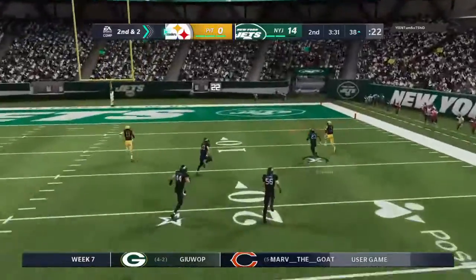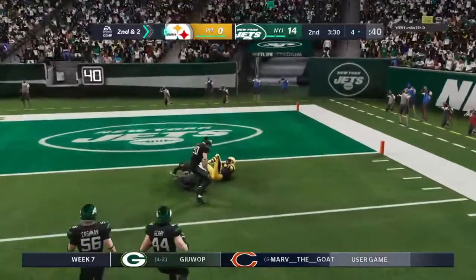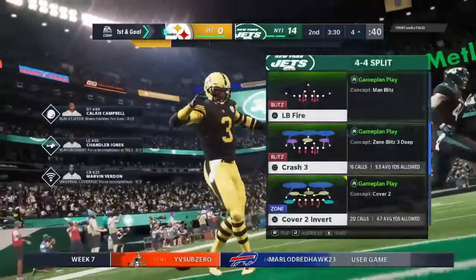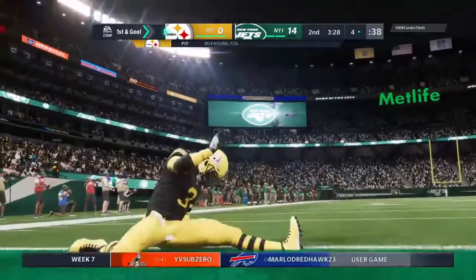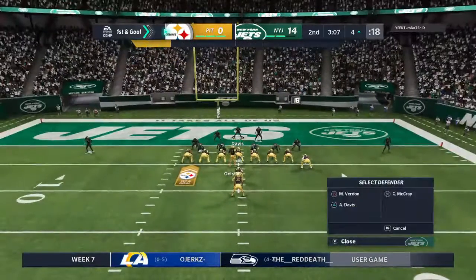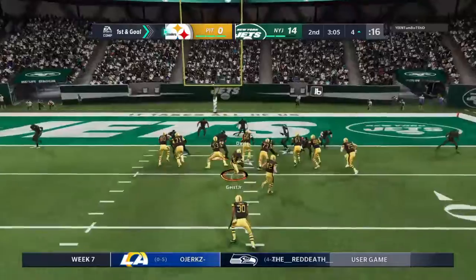Going top shelf for Smith-Schuster. And this is taken in at the 5. And they do get him down, but not before he's able to slip it inside the 5-yard line. And goal. Looks like a jumbo set with 3 tight ends here for 1st and goal.